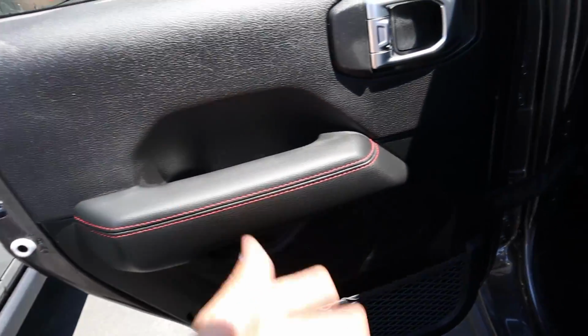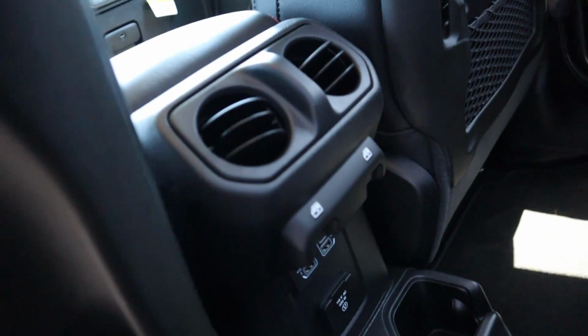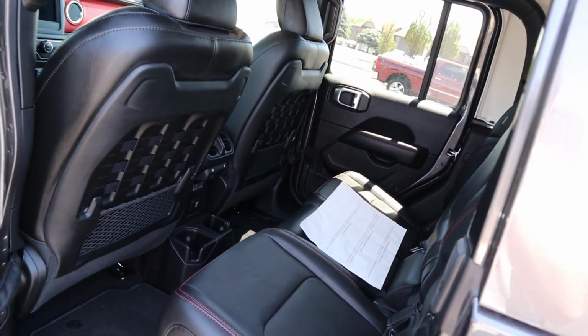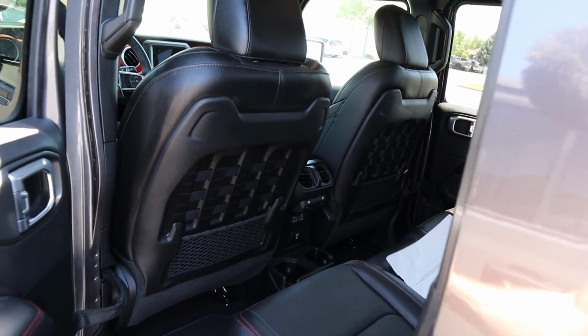So coming over to the Rubicon, you guys notice the difference is stitching is red. Again, stitching is red. Everything else is all the same here with the rear, so there's really not a huge difference in terms of the rear. Again, it's mostly the suspension and a little bit with the exterior.